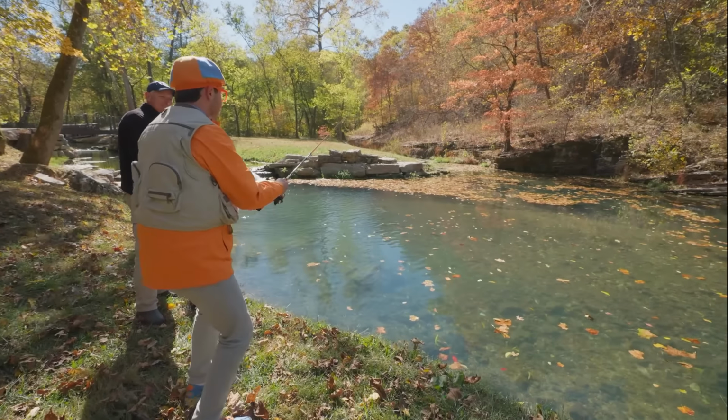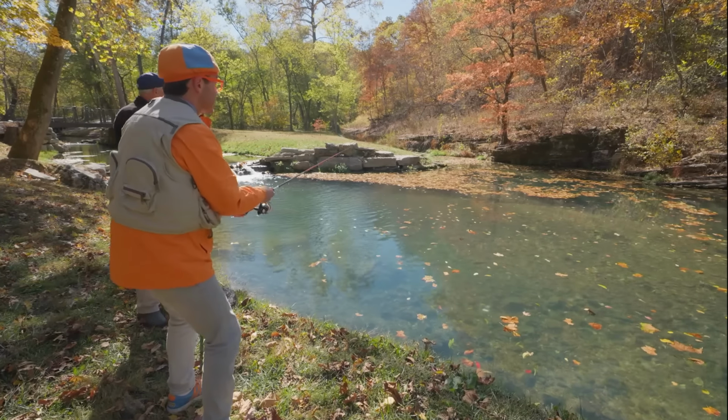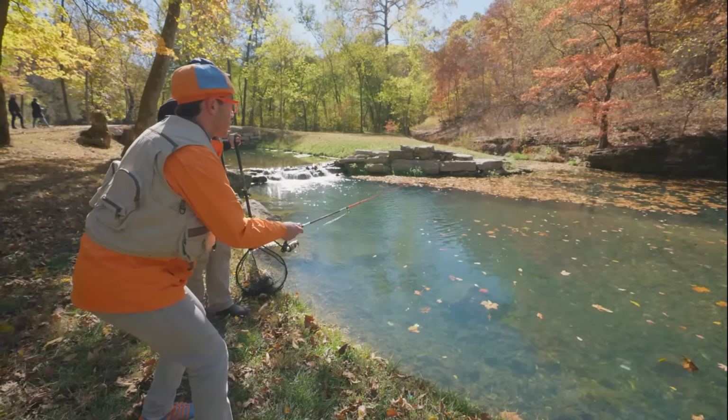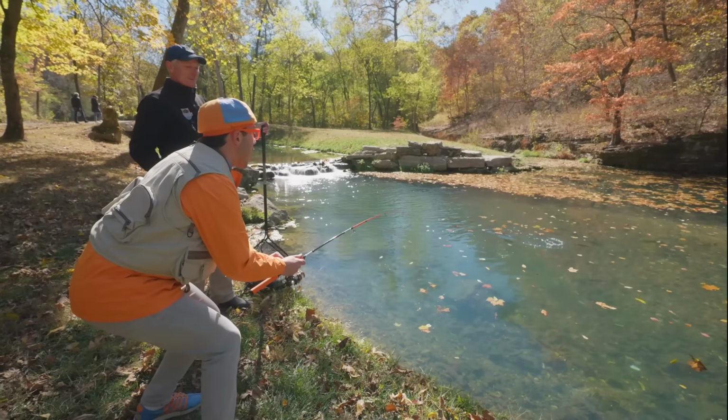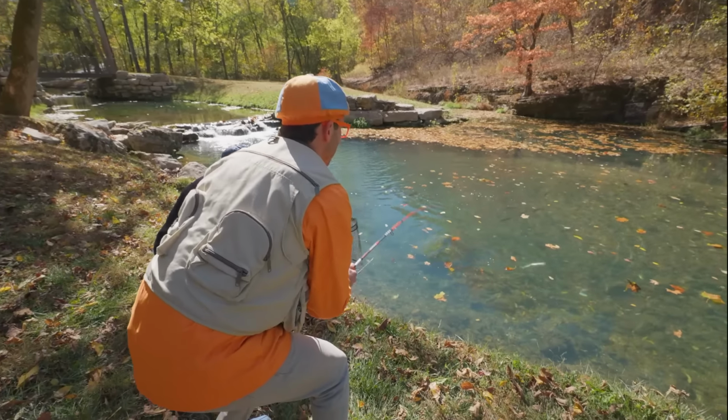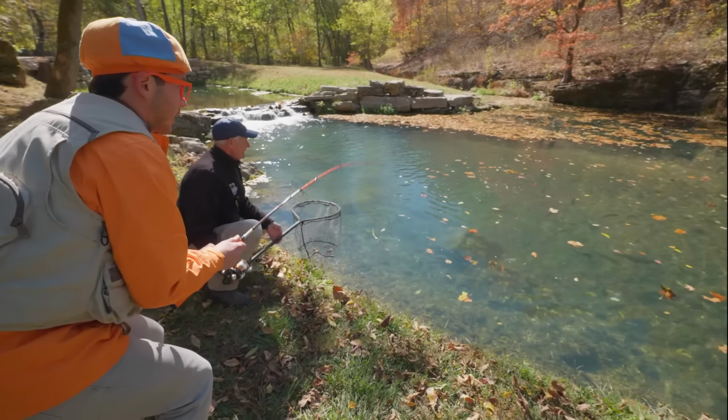Okay, we put the bail down and we start to slowly bring it back. Okay, and now we want the spinner to spin and this time I'm gonna hold it up. Oh, you got him. There you go. Here we go. Reel him in. Reel him in. Boy, he's fighting. Here we go.